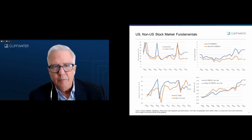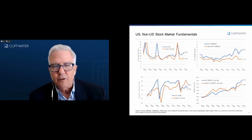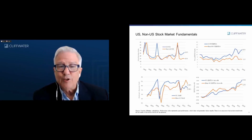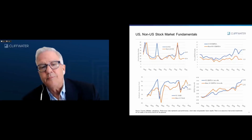Basically, if you look at this graph, basically it's about the same. The U.S. has a higher buyback yield, a lower dividend yield, and vice versa for non-U.S. stocks. But it is true that at the end of 2024, the non-U.S. stocks had a 1% higher yield. But again, if you look at post-financial crisis, that was offset by a growth rate that was 3.5% higher.